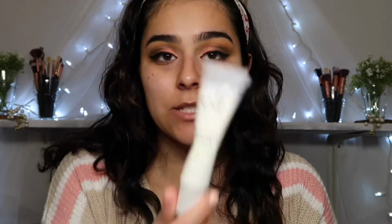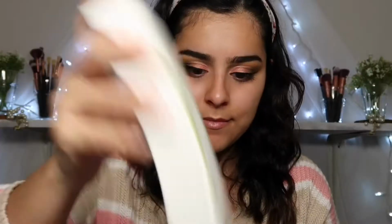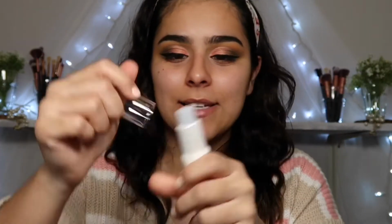So I'm going to cut it open. I honestly love e.l.f. products. I use almost all of their skincare stuff and I absolutely love it. So this is what it looks like when it comes out of the package. Oh, it has a lid, but it's in there. Here it is. So yeah, it comes with a lid, which is great. But I'm just so excited to try this out, guys.